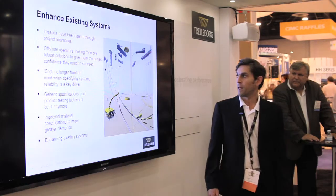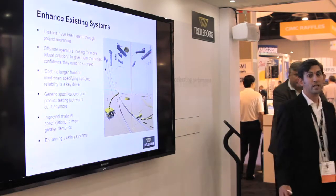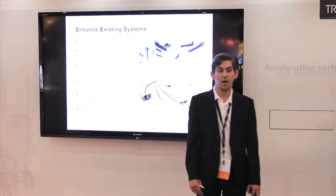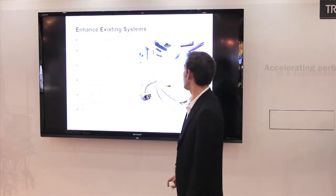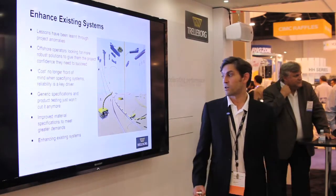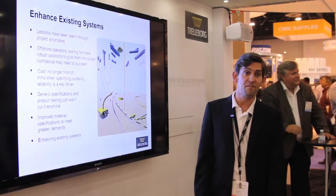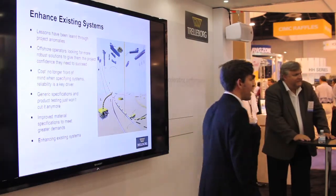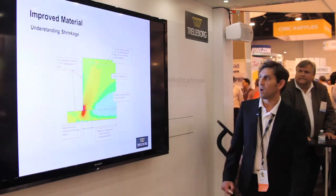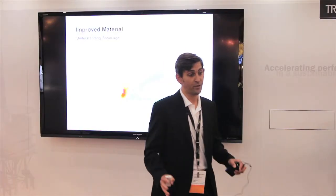Okay, so first of all, we've had to look at our own liquid systems in place at the moment, and provide better qualification and improved specifications for those systems. So the materials need to meet greater depths and higher temperatures, temperatures of up to 350 degrees F and depths of 10,000 feet and in excess. So we've enhanced the existing systems by understanding in greater detail the behavior of our materials.